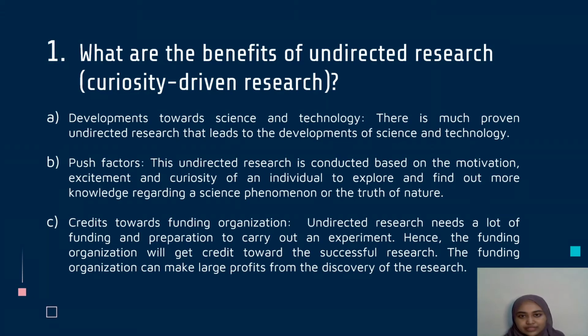First, development towards science and technology. There is much proven undirected research that led to the development of science and technology. For example, the innovation of DNA fingerprinting by Alex Jeffreys in crime scene investigation. Second is push factor. Commonly, undirected research is conducted based on the motivation, excitement, and curiosity of an individual to explore and find out more knowledge regarding a science phenomenon or the truth of nature.